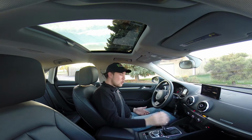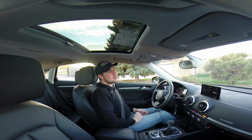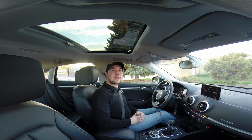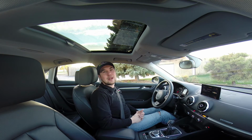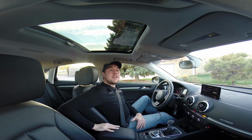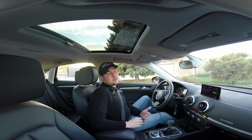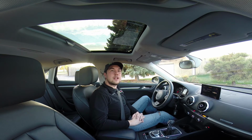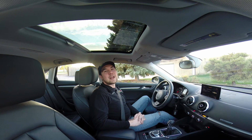Another nit though for you is if I shift it into reverse here, you'll notice nothing changes up on the MMI system. A rear backup camera is not available in this A3 and in the packages that we've seen. And at $36,500, you're going to find that other vehicles that are just as well equipped and maybe even bigger, if you're looking for a bigger vehicle, would have that rear backup camera.